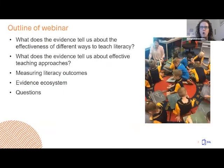So here's an outline of what we'll be covering today. First, we'll be starting off at looking at what does the evidence actually tell us about the effectiveness of different ways to teach literacy. And then we'll be looking at more broadly, what are effective ways that we can teach in general, and specifically, what do we know is more or less effective within literacy as well. And then how do we actually measure literacy outcomes, and then looking at the evidence ecosystem, which is our conceptual model of the way we think about evidence use in Australia, and we'll walk you through that.